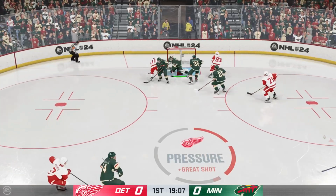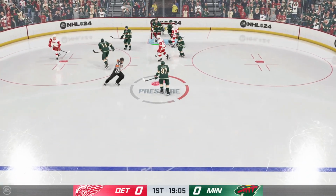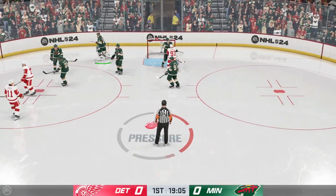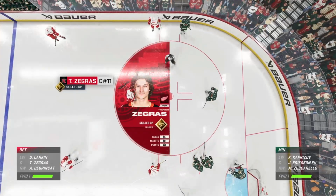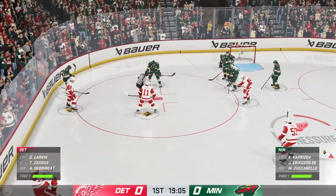Jostling for the puck, but still maintains possession. Gustafson's got the puck, and he's going to hang on. Lots of hockey left to be played in this period. We're still scoreless.